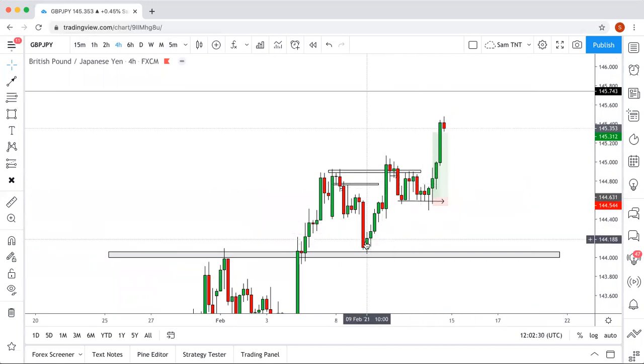So you've got one impulse from 144. Price has made the new high. Price has come back down. It's created a new lower high, a new higher low, sorry.